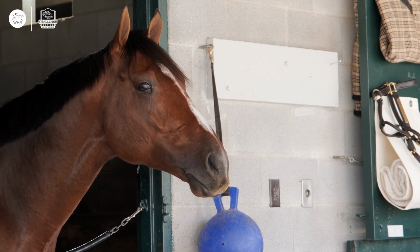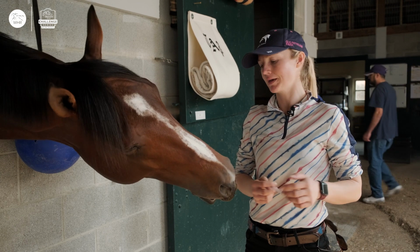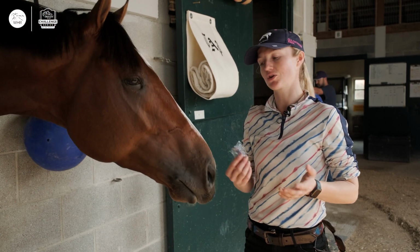But he's a very professional horse. Wherever you take him, he's very easy to be around, very easy to gallop. He takes everything in his stride and a new track doesn't seem to faze him or bother him. He's not a horse that spooks or looks at things, so he took it in his stride.